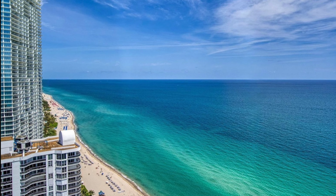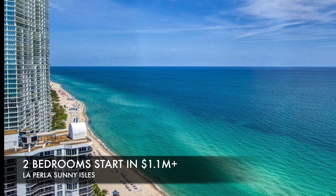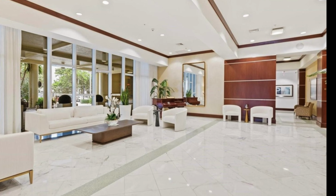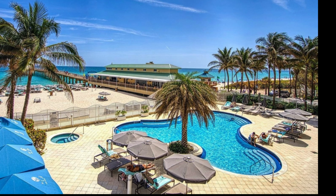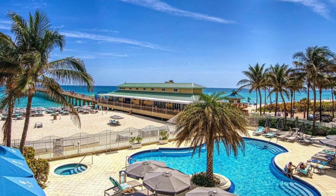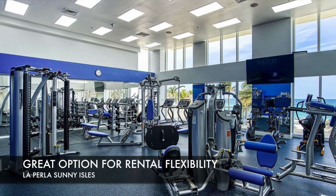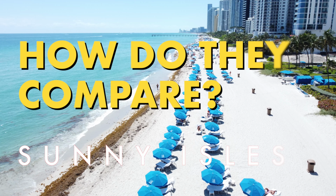Larger 2-bedroom units here can sometimes start in the low 1.1 million range and move up depending on the line, view, and level of updates, making it one of the more accessible entry points for direct oceanfront ownership. For buyers who want a combination of lifestyle use and rental flexibility, La Perla is often one of the first buildings to evaluate. So how do these compare?